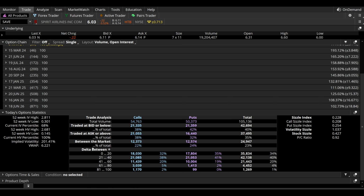Now this is really interesting. Look at this. The delta range between 0 and 20, that is going to be the short-term speculation, right? Those are those out-of-the-money, gambly-style, cheapy contracts that are typically very short-dated, by definition the short-term speculators. Look at this, so evenly weighted: 17,800 puts, 18,030 calls. Almost 50-50, but just barely weighted bullish. So that's really interesting. Almost a perfectly evenly weighted chain, but leaning slightly to the bullish side, both from an overall call-put ratio perspective and just barely from that short-term speculation perspective.